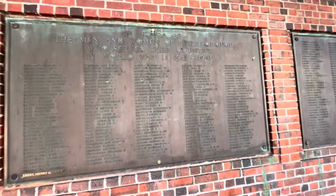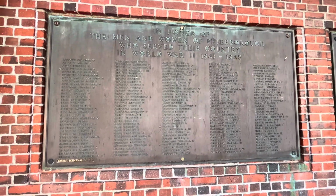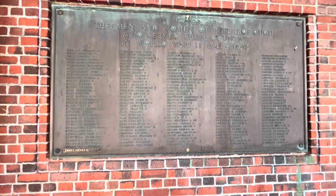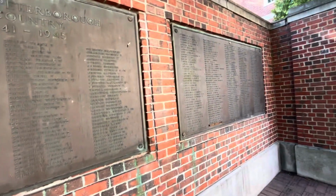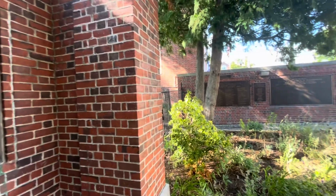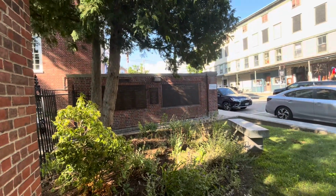So here we've got a really nice memorial in honor of the men and women of Peterborough who served their country in World War II. Look at how many names. And we have other wars here. I see Vietnam.